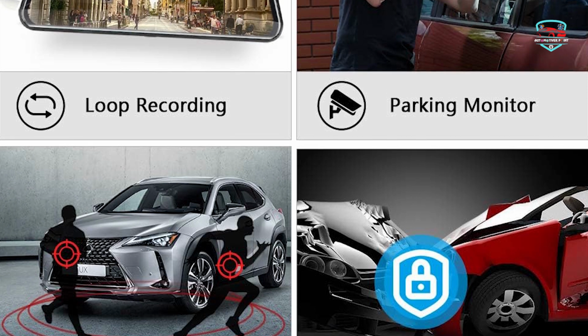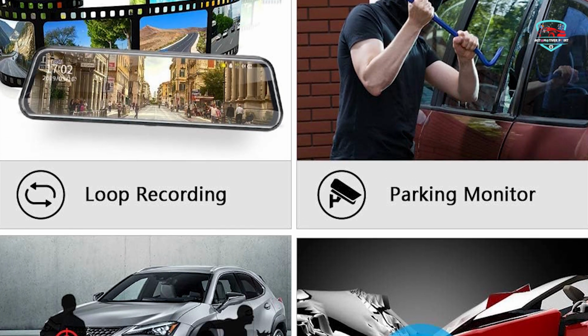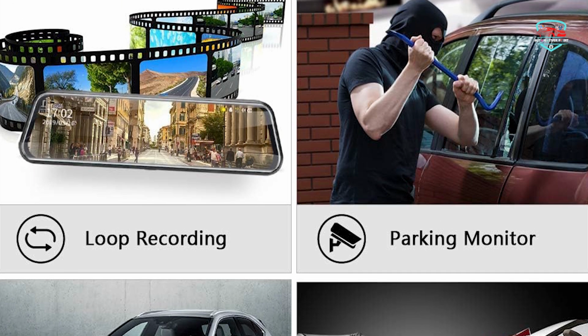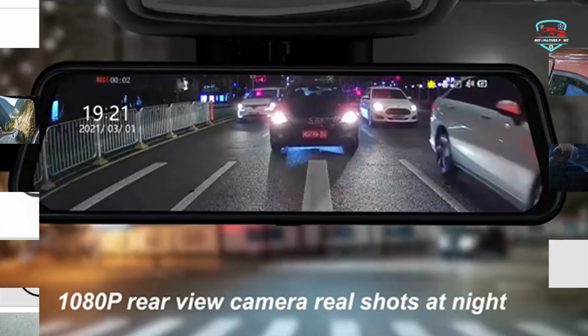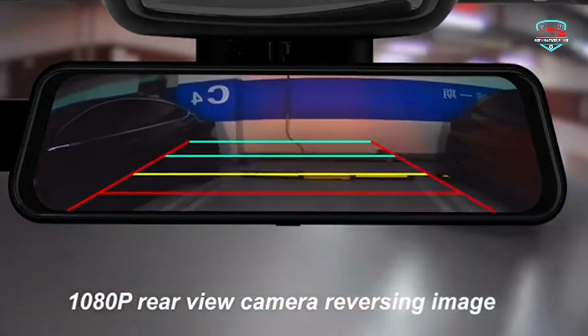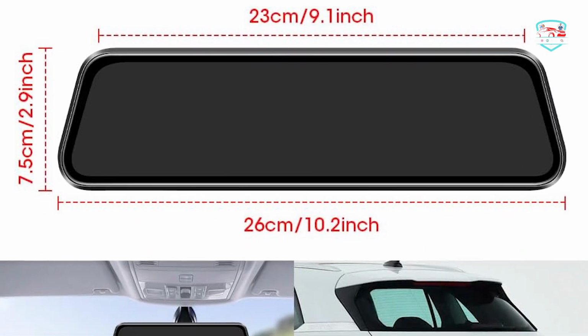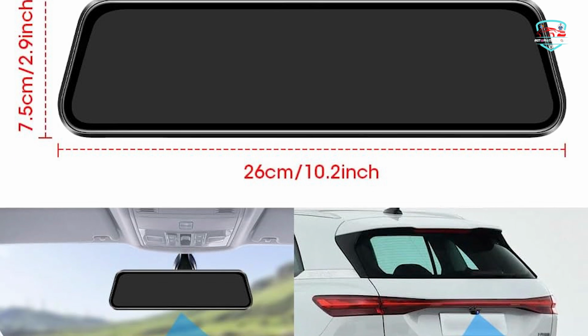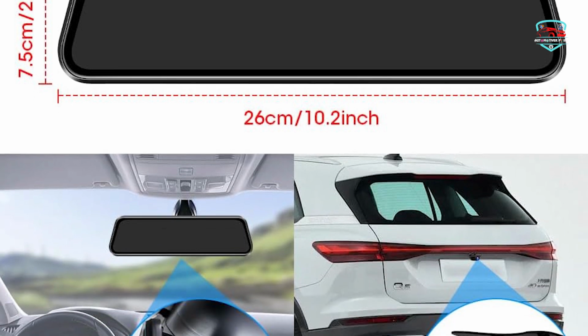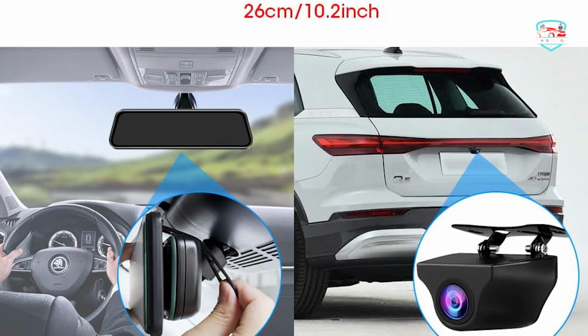24H parking monitor loop recording allows overwriting the oldest files to ensure continuous recording when the memory card is full. The G sensor detects a sudden collision and locks the collision footage. Parking monitor enables the dash cam front and rear camera to start recording a locked video for about 20s once it encounters a collision during parking. An extra ACC hardwire kit is needed for this function.